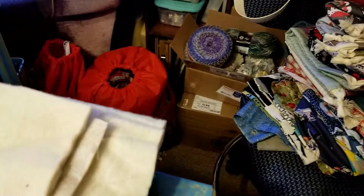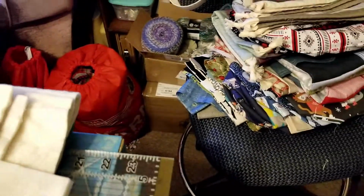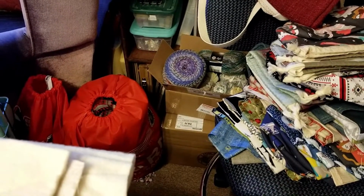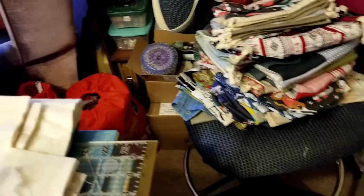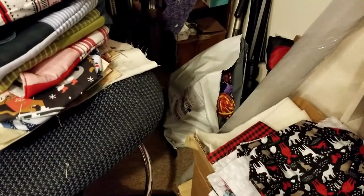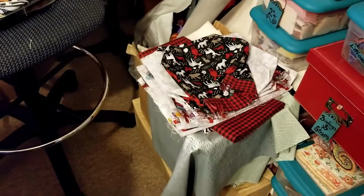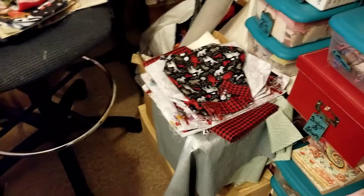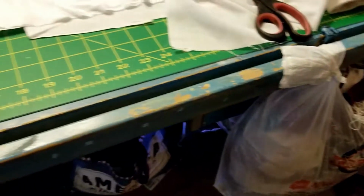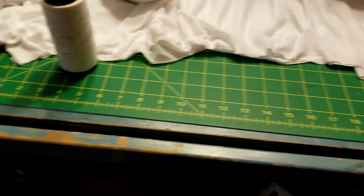It's a mess in here. It's a straight up mess in here, y'all. Those are things I've opened from Christy so far. And then the box underneath is more presents. There's a bag from Dawn Good Yarn in the floor over there. More piles of bags. These are all super small trim scraps that I do for stuffing and stuff. That bag is almost completely full.